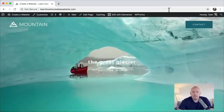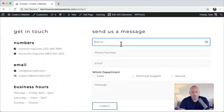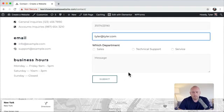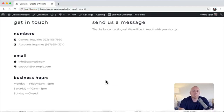All right, then I'm going to click on contact. And I'm going to fill out our form. So I'm just going to put Tyler, phone number, email. Want to contact you for sales, and the message. How can I buy your product? All right, then I'm going to click submit. Then it's going to show us the message confirming that we sent it correctly.